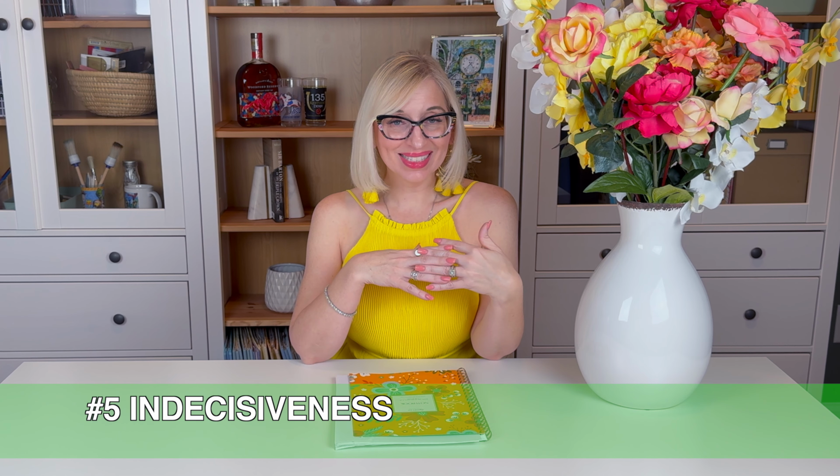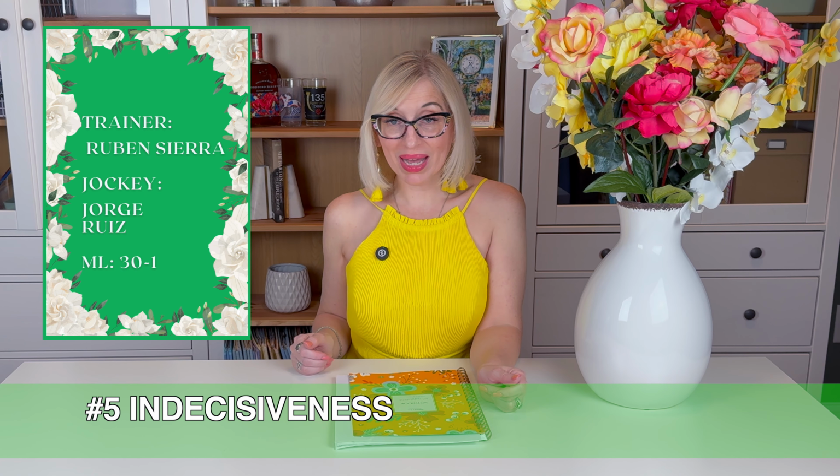The number 5 horse is Indecisiveness, trained by Ruben Sierra and ridden by Jorge Ruiz.